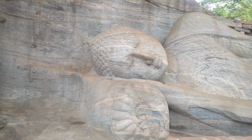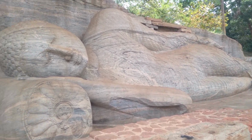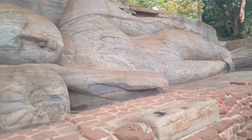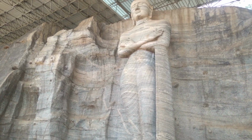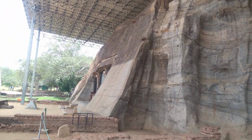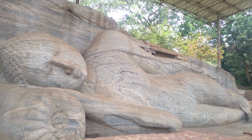Reclining image. The reclining image, which depicts the Buddha's Parinirvana, is the largest in Gal Vihara. At 46 feet 4 inches (14.12 meters) in length, the reclining image is the largest statue in Gal Vihara, and also one of the largest sculptures in Southeast Asia. It depicts the Parinirvana of the Buddha, who is lying on his right side with the right arm supporting the head on a bolster, while the left arm lies along the body and thigh.